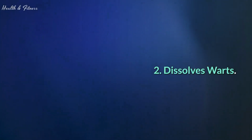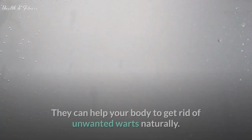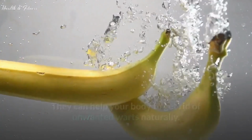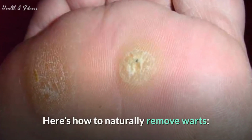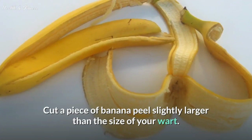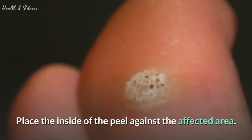2. Dissolves warts. Since banana peels can help to fight disease, they can help your body to get rid of unwanted warts naturally. Here's how to naturally remove warts. Cut a piece of banana peel slightly larger than the size of your wart. Place the inside of the peel against the affected area.